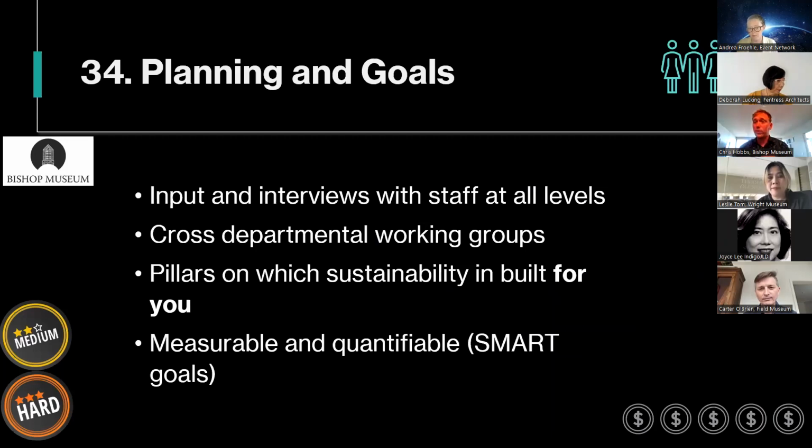One of the first things to do to encourage a sustainable culture within your museum is actually having a direction and doing robust planning and goals, so everyone knows what's going on and knows where we're going. At Bishop Museum, we engaged with staff at all levels and all areas of the museum with interviews at the start to understand where everyone thinks we are with regards to sustainability, and where they envision it going. Then there's that agency and buy-in, because people have been included in that planning. After that, we cut down to cross-departmental working groups to really dig deep and work out what we can do and what we want to do over the next 5 years.